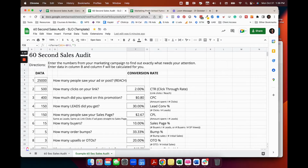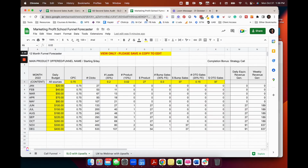So here's a forecaster that I use with these clients to do some brainstorming on what we want to test, right? This is kind of for planning, but we use it to brainstorm too. So let's say you're spending $20 a day on this SLO funnel. You're paying 75 cents a click. These are your actual numbers right now. 20% of people become leads.